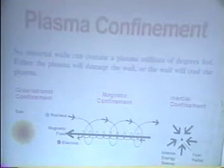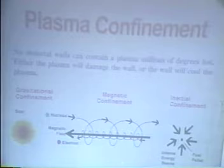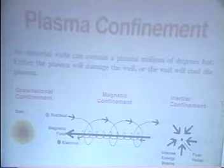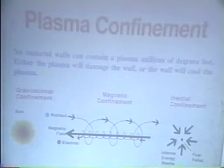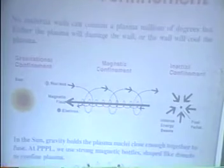The other way is to do inertial confinement, and it's also known as laser fusion. What you do is you take a very intense laser beam and a solid pellet of your fuel, and you irradiate the pellet on all sides. It vaporizes the outer layer, and that blows off very quickly and causes a compression. And so you get a tremendous amount of pressure in the center, and again, you squeeze your fuel together.